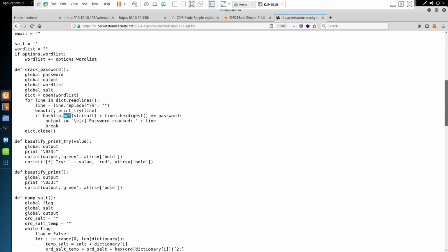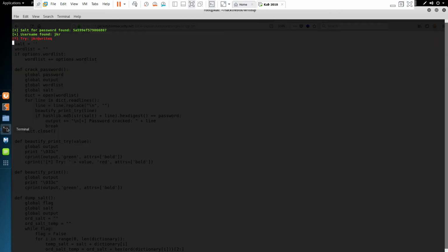so I'm assuming from this exploit that the password which is being stored on the web application is being hashed in MD5. So it's using the MD5 algorithm and then calculating the string of the salt and using that. So the salt plus the password, and then it's going to calculate a message digest. And if that equals the password in our list, then it's going to say password cracked.